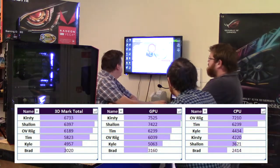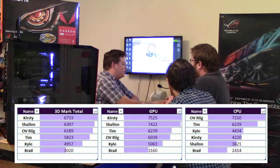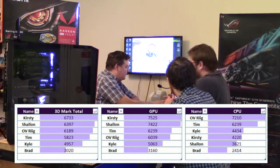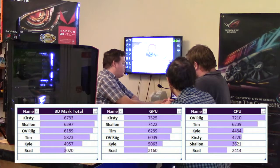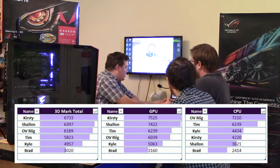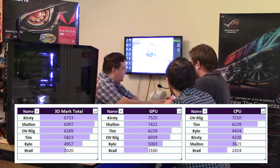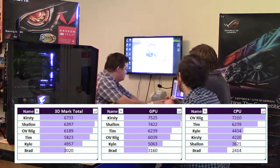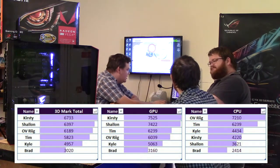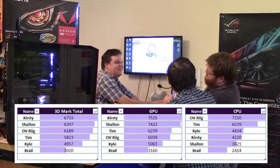The GPU score, which I think is the most important thing, is 6,039. Tim has 6,239. Shellen has 7,422. Kirsty's is the outdated wrong result, so we'll have to update that. Kyle's is 5,063. And Brad's don't really matter. Wasn't Christie's one just below yours or something? That must be the outdated. Brad's is 3,160. Moving on.